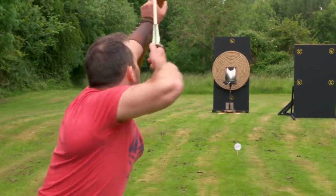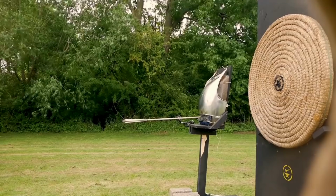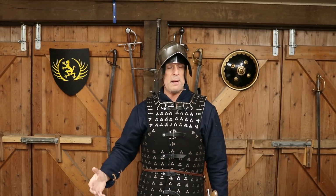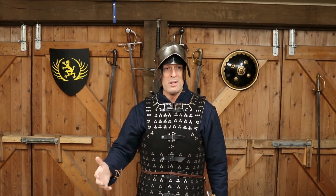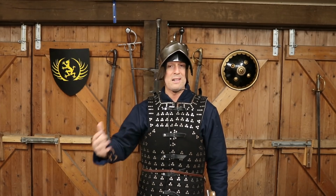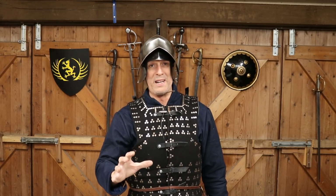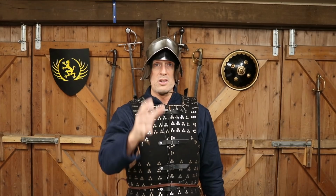Now, there have been lots of other tests done over the years. There have been problems with either the armour, there have been problems with the bow or with the arrows, or the way that the armour was set up, the way that the test was set up. In some cases, people haven't even used bows. They've actually shot them out of air cannons and this kind of stuff. This was, for all of the reasons that you can possibly think of, the best test that has been done so far.